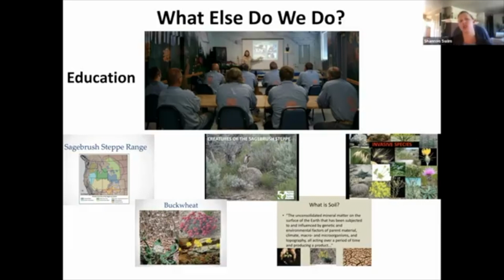For the educational part of the program, we also frequently bring in guest lectures to share their expertise on different ecological concepts or conservation ideas. And several of the presenters in this symposium have gone to prison. So maybe after the presentation, when everybody's talking, maybe one of them would be willing to share a little bit about their experience.